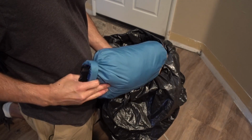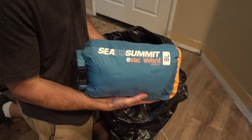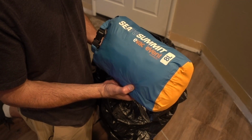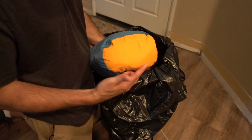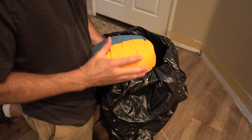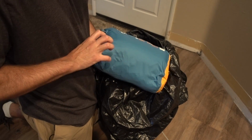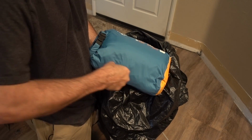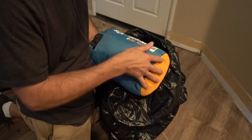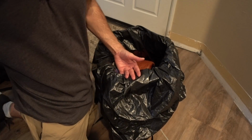This right here is my clothing. I think this comes out to about 3 pounds. I love this Sea to Summit EVAC E-Vent bag. What's cool is the bottom of it allows the air to get pressed out, so you don't have to do this whole song and dance of trying to roll it, squeeze the air out, and then pull it back up and roll it back down. You basically just shove all the stuff in and just squeeze it. All the air comes out, but then it's waterproof from the opposite direction.